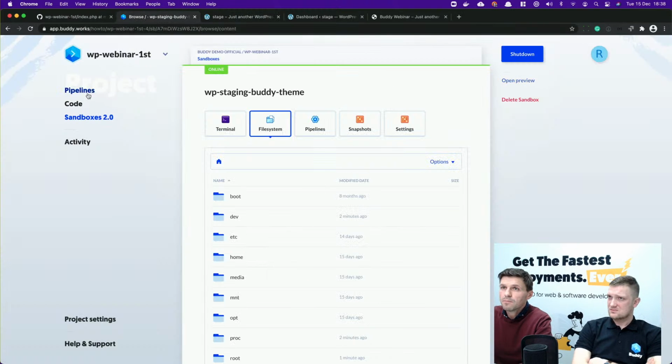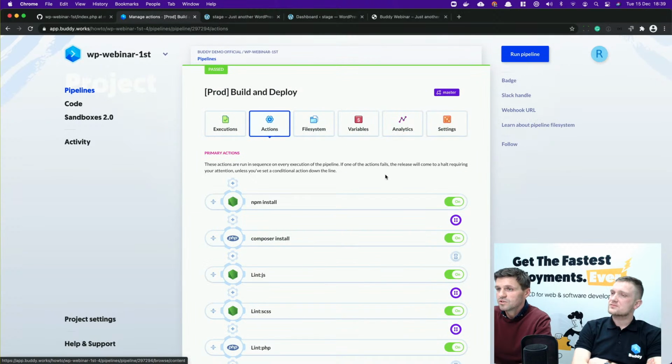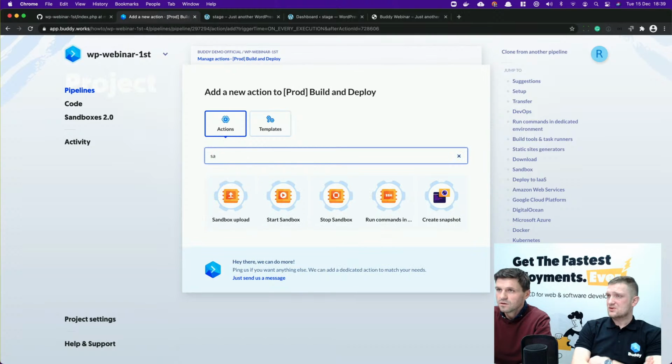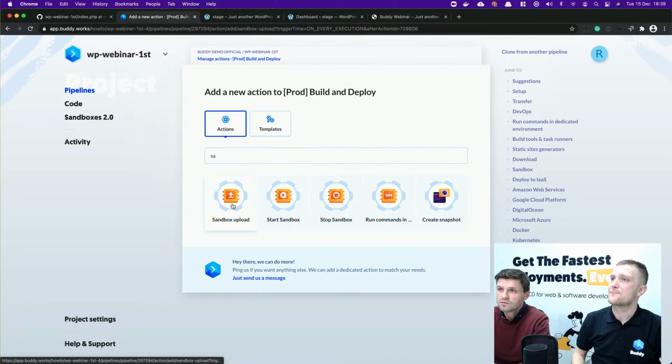Let's jump into our pipelines. Let's open it. Here are actions, and before we are deploying to the production server, we will deploy our application to the sandbox. So this is the same existing pipeline. We are just adding an action that uploads the files to the sandbox. In this project we already have 5 actions for sandboxes. For management, you can start, stop, run commands, create snapshots, and so on. So let's upload our theme to this sandbox.